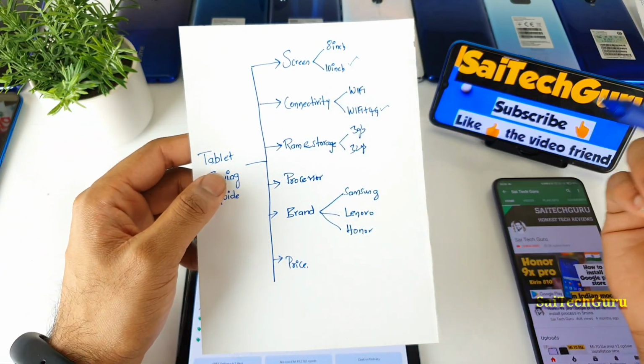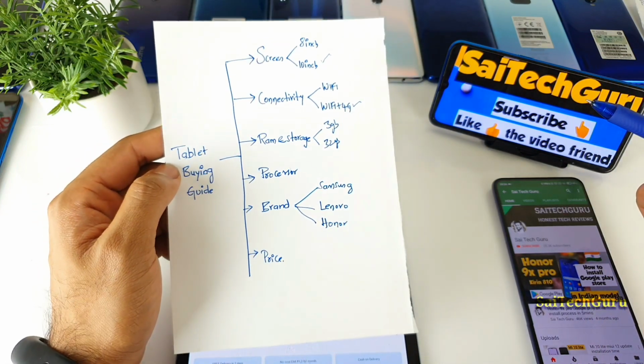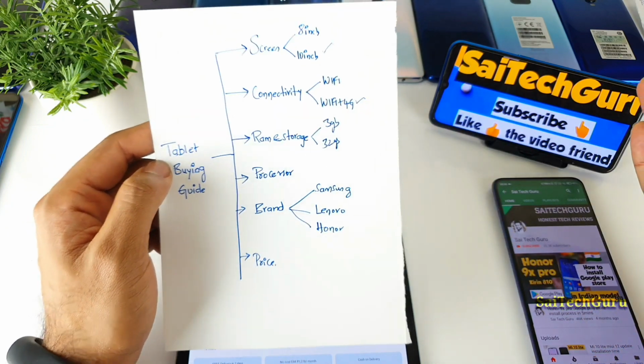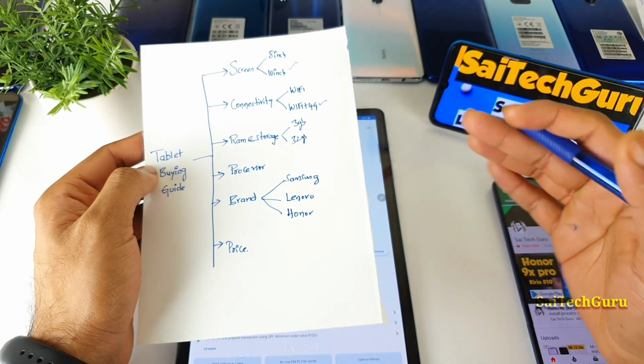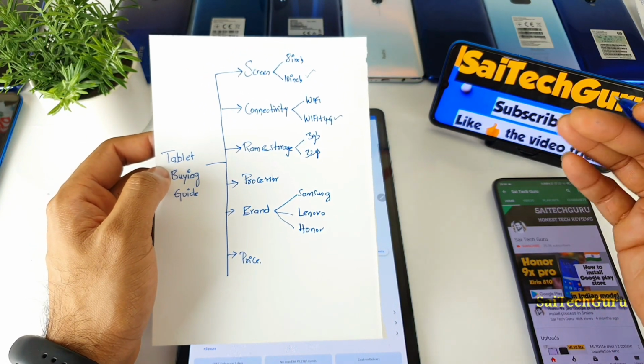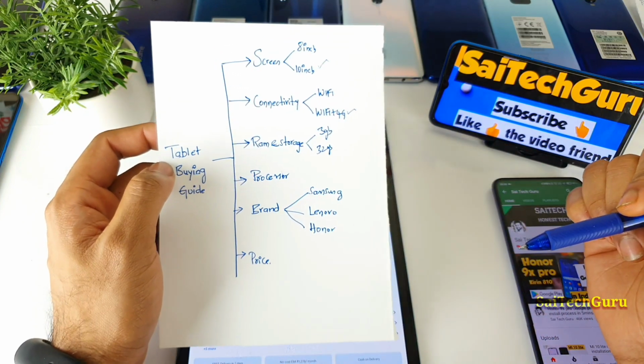So next is the processor. Try to always check the processor of the tablet as well, friends, because after using it for a long time, definitely the tablet will feel laggy. So it's better to choose a good processor before buying the actual tablet. So always try to check the processor as well before buying.